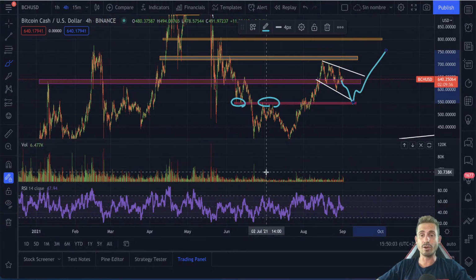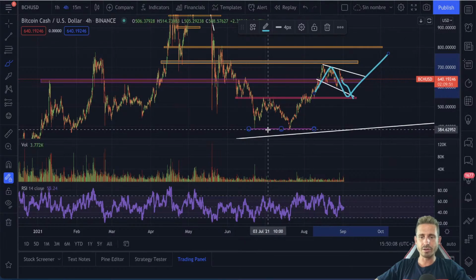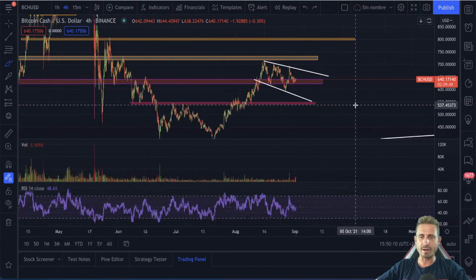I might be placing some longs, anticipating a bounce from here. I don't see Bitcoin Cash going below the $400. It's just very unlikely in my opinion.